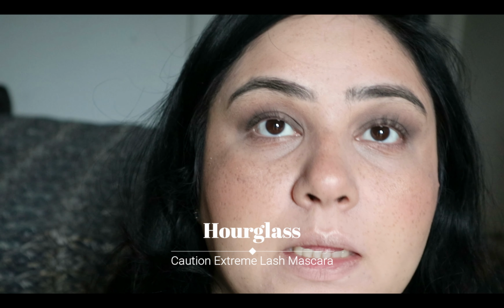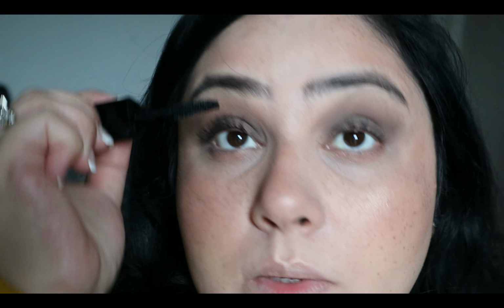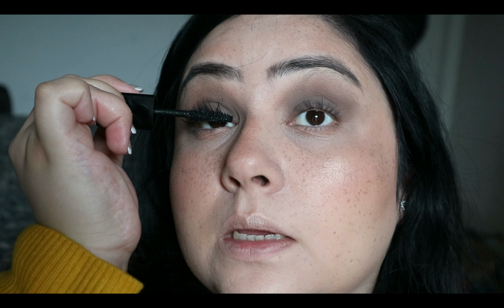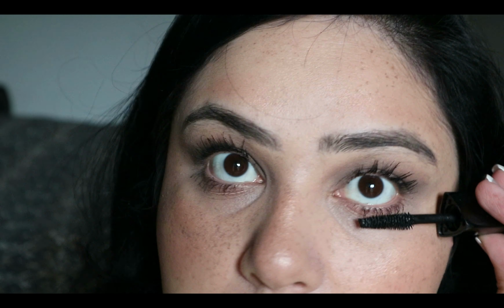And then for mascara, I am using this small Hourglass one. It's their Caution Extreme Lash Mascara. It's actually a really nice one. I've been using it non-stop, and I got a mini one thinking that it's expensive, I don't want to commit until I try it out, and you know what, I absolutely love this. So once I run out of this one, I will definitely get the full size.